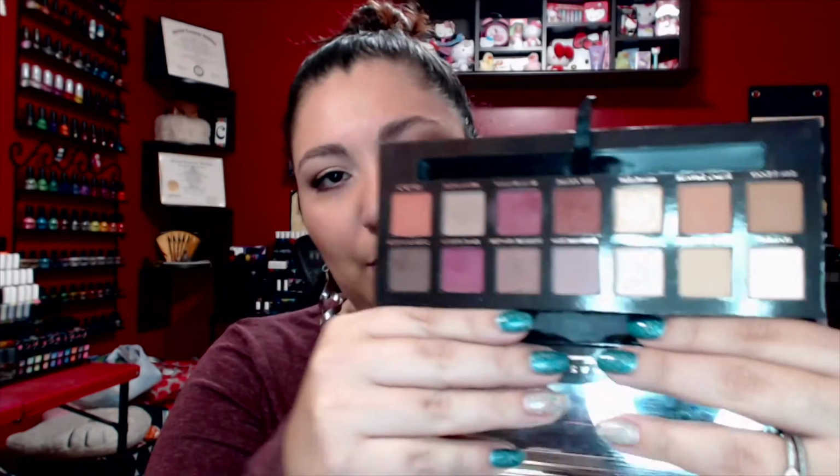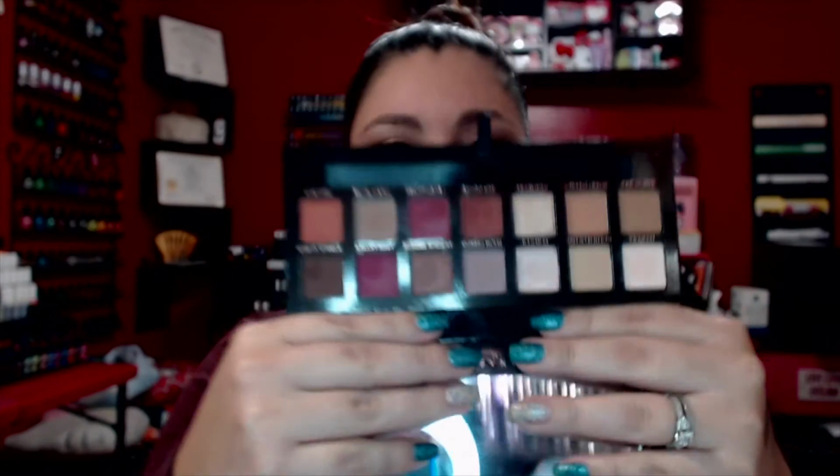Another eyeshadow palette that I was really loving in January, and I'm actually wearing it on my eyes today, is the Anastasia Beverly Hills Modern Renaissance palette. I'm sure most of you guys have seen this. This is a really popular palette here on YouTube. What I like about this is it has a lot of really warm colors, but they're really workable colors. They're colors that you can actually create an everyday look with.